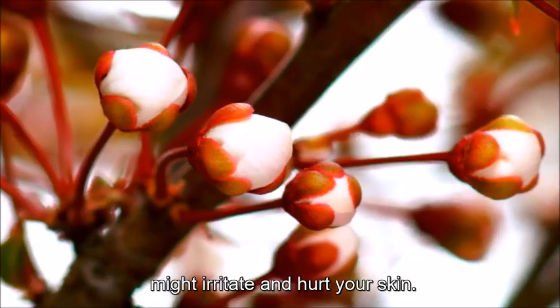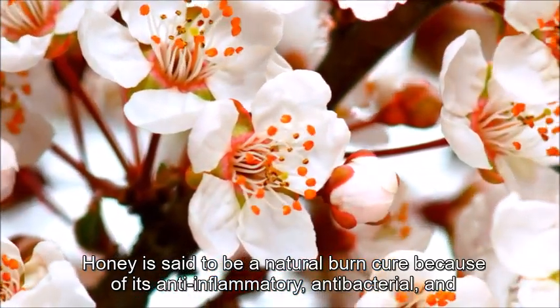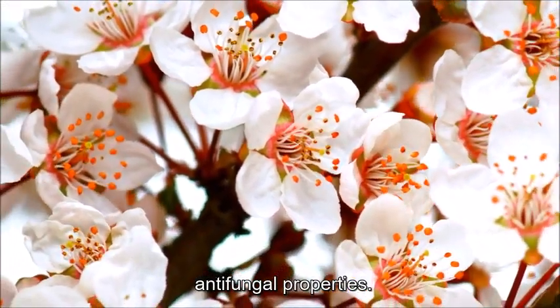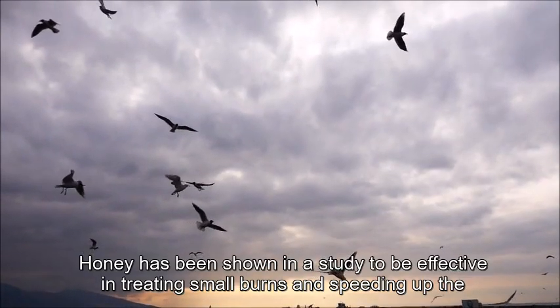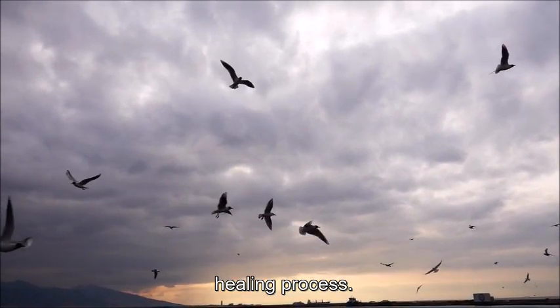Honey. Honey is said to be a natural burn cure because of its anti-inflammatory, antibacterial, and antifungal properties. Honey has been shown in a study to be effective in treating small burns and speeding up the healing process.